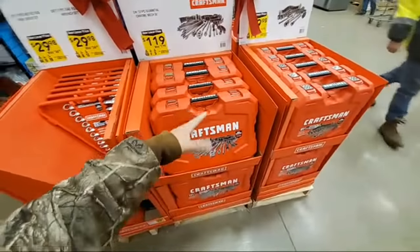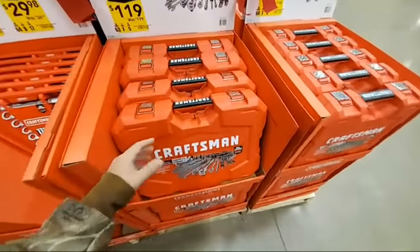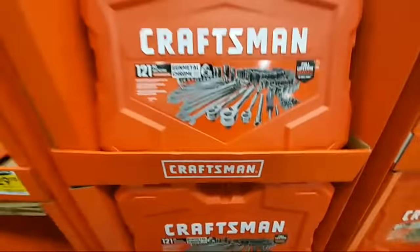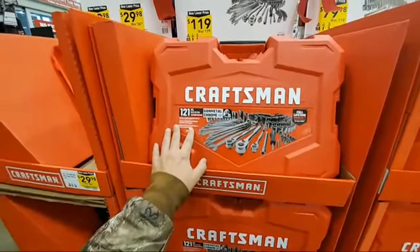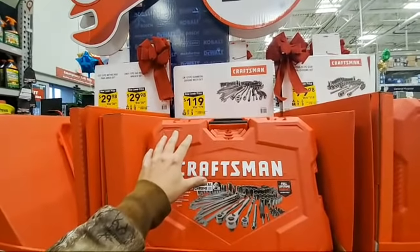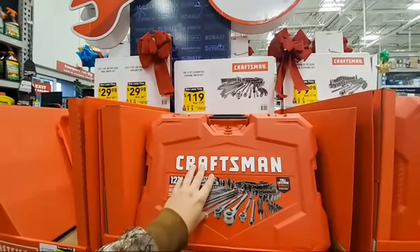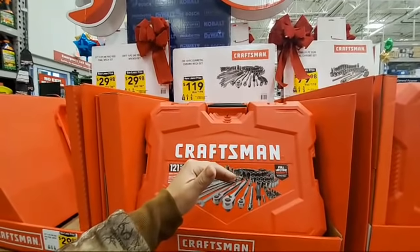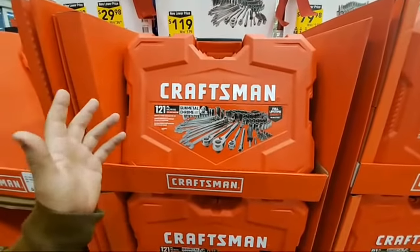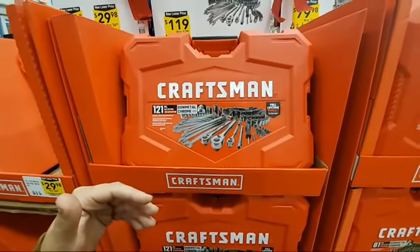All right, now we're getting into the gunmetal. 179 down to 119. I don't know, it's still pretty expensive for a 121 piece set. Again, for another $30, you can either get the Tractor Supply 227 piece DeWalt set, or the Tough System. Now, if you don't want either one of them, there's other options also.